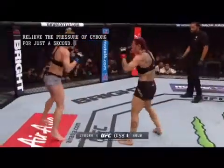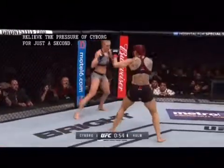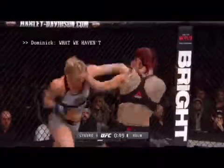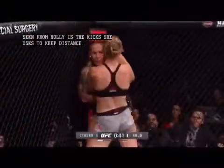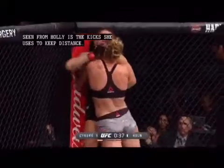What we haven't seen so far from Holly is those oblique kicks and the front leg side kick, which she uses a lot to create distance. And she's trying to keep the takedown from being an issue. She's looking for the left straight more than anything right now. Cyborg's just timing Holly's punches and looking for that big counter right hand. She's landed it a couple of times now. The difference in power is quite evident.